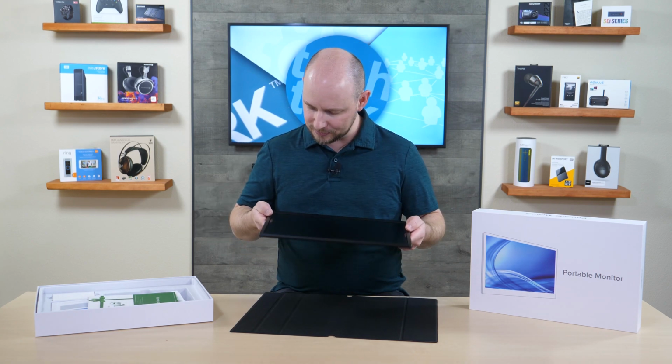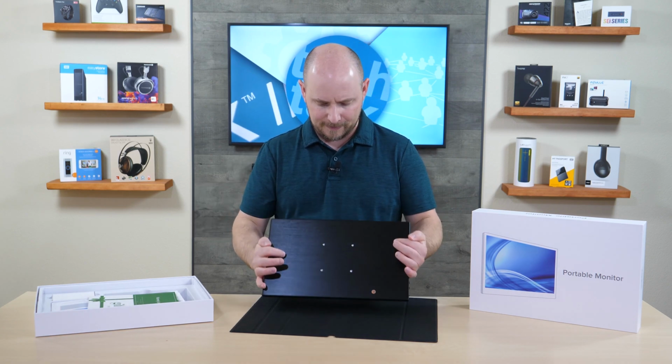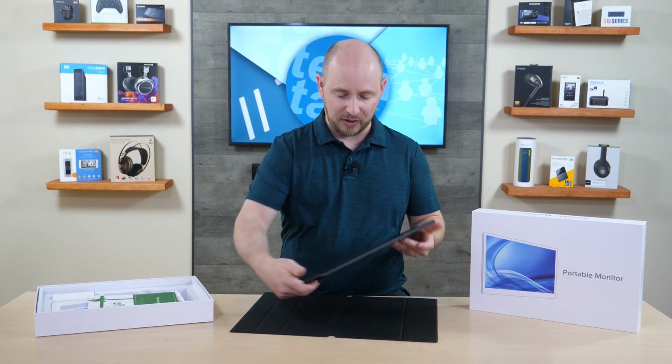It's a matte screen, it's not over reflective or anything like that. I think so far it looks good.